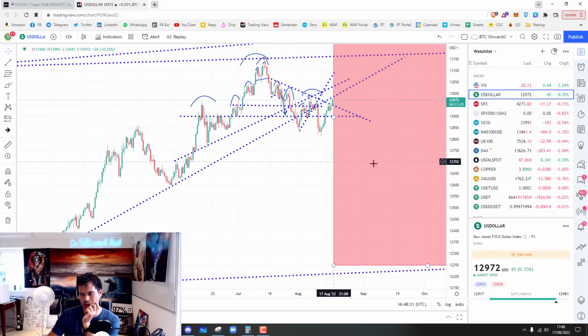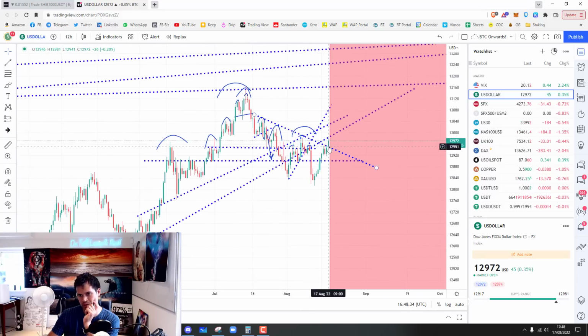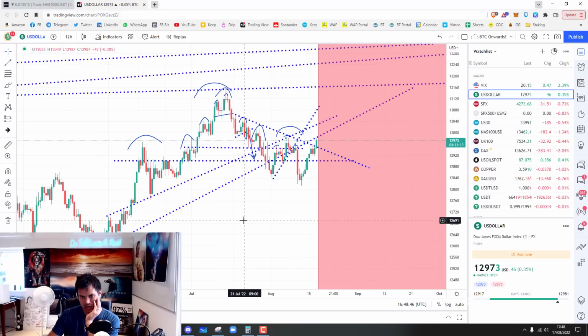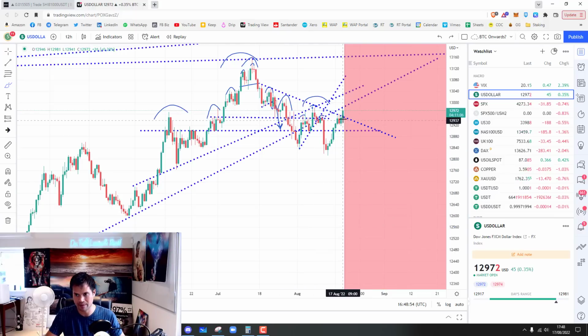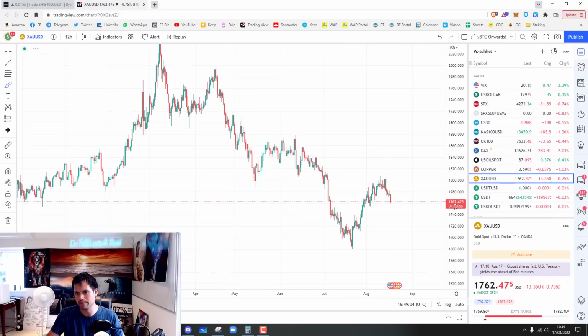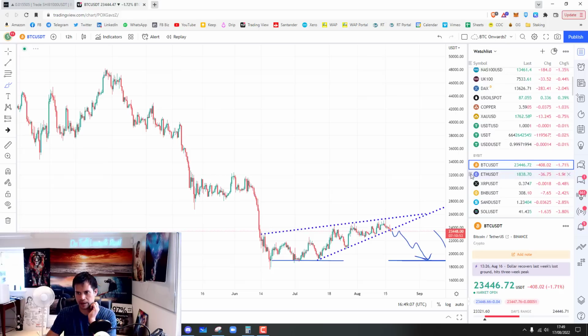Now, I was up until recently of the impression that this was potentially forming a right hand shoulder, or another right hand shoulder, to create another head and shoulders. And if we had a move to the downside, that would have been quite bullish. I'm actually really pleased this is breaking to the upside, because a move to the downside on the dollar just didn't make sense, especially with what's happening in the world at the moment. So I'm very happy that we've got a breach here. If we can stick the landing and move upwards, that would make Siam a very happy chappy. I like to be a happy chappy.